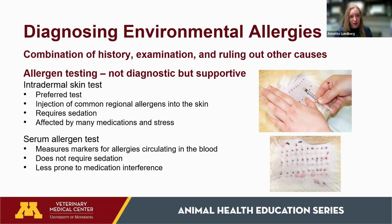Now, there are a couple drawbacks of this. Even though it's our preferred test, it does require sedation because even a really good dog or cat will not hold still for 60 shots in a row. Additionally, it's affected by many medications, including those commonly used to help manage the symptoms of their allergies, as well as stress.